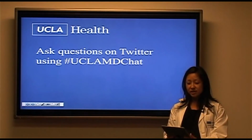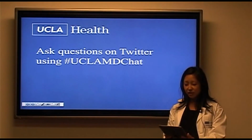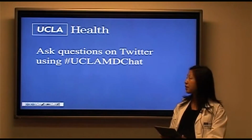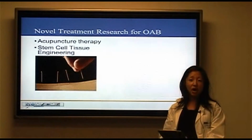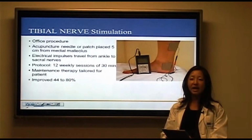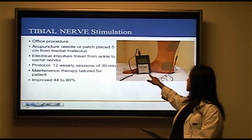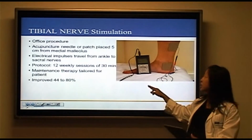The second question is, what can you tell me about the nerve stimulation for an overactive bladder via an acupuncture needle and electrical impulse? I think you're referring to the tibial nerve stimulation that we discussed before. Can we go to that slide? So it is an office-based procedure where a simple patch is placed on the inside of your ankle. And we connect the cables to a box that you see here. And for about half an hour, they give very gentle electrical stimulation through the ankle.